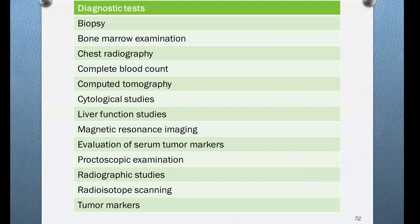So some of the diagnostic tests that can be done, we do a biopsy, we can do bone marrow examination, we may do a chest x-ray, complete blood count so that we can look at the white blood cell count, the red blood cell count, and the platelet counts. We might do a CAT scan, cytological test. You've heard me talk about those before. That's like when we talked about lung cancer.